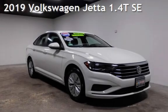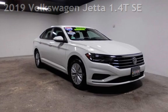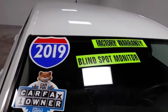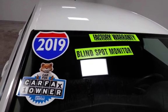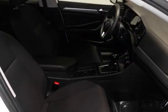Presenting a pre-owned 2019 Volkswagen Jetta. This four-door sedan has a four-cylinder, 1.4-liter i4 engine, with front-wheel drive, and an automatic transmission. This Volkswagen is a great value with less than 34,000 miles on the odometer.